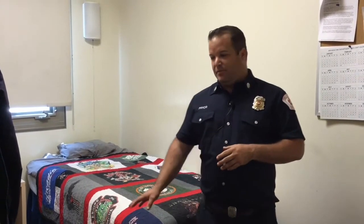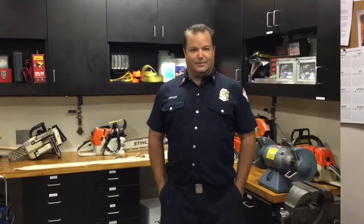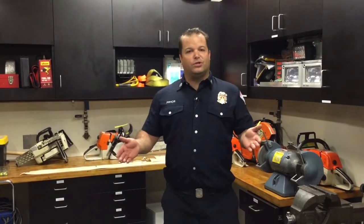Here we are in a bedroom, or as we call them, dorms. And in a typical dorm, we have a bed, because we do sleep here when we're not having calls. And we have a desk where we study and read, and also some closets where we keep all of our uniforms and t-shirts. And here we are in our workshop.